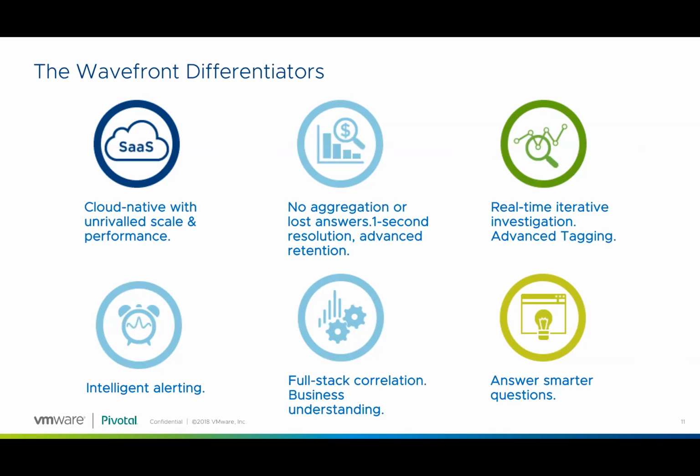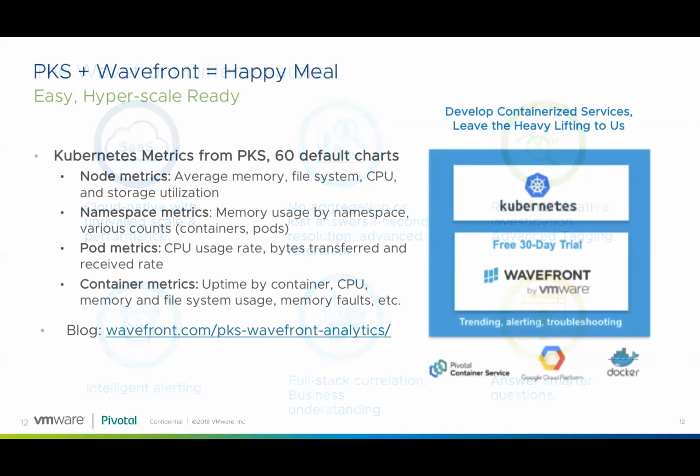And ultimately, when you do that, we help you answer those smarter questions. Now, when you team this up with PKS, if you're my kids, it's a happy meal, right? They love this because really what we're doing here is we're combining this great power of Wavefront with an easy to deploy platform for your Kubernetes, an easy way to match the Kubernetes components to your underlying infrastructure, and an easy way to monitor the entire thing all at once.